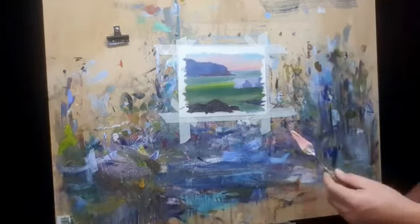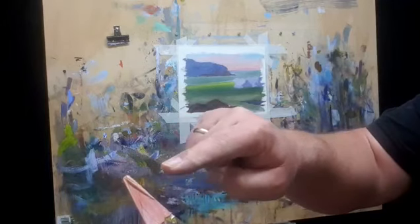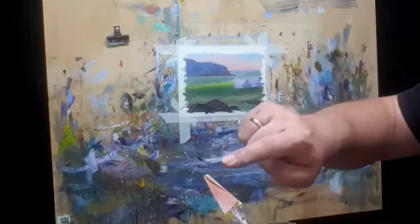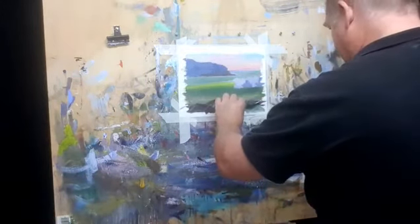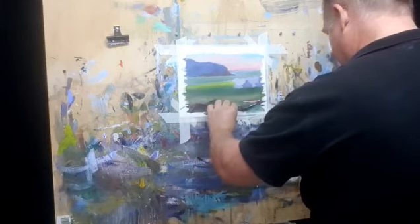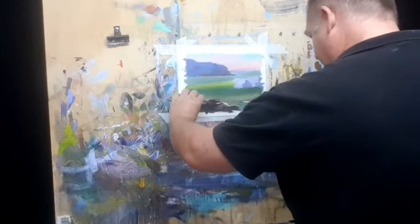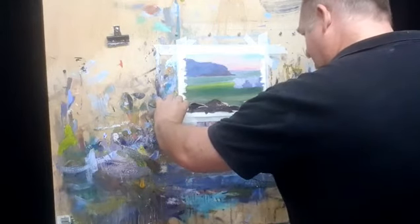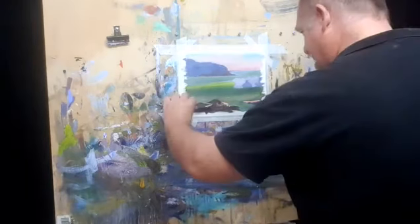So if you can see there, I've just mixed up yellow ochre, alizarin crimson, titanium white. It's the same as what I've got in the back there. It's a little bit more intense, so not as much titanium white. And we just test it as a highlight on these rocks. Paint's a little bit wet in there, but we shall persist.